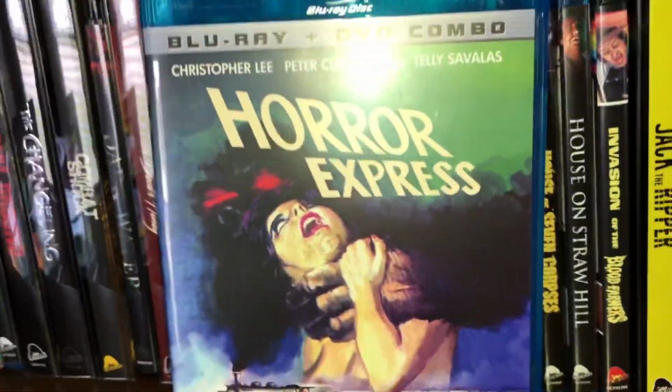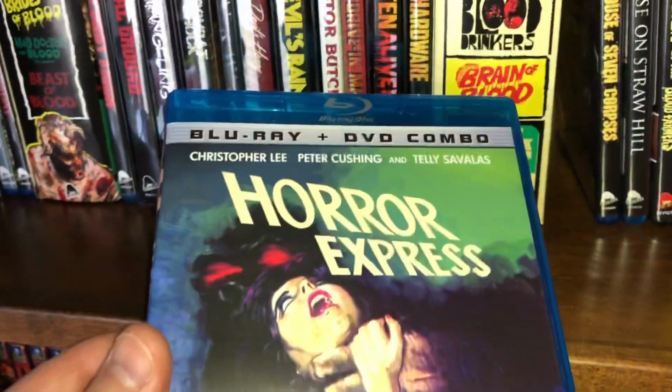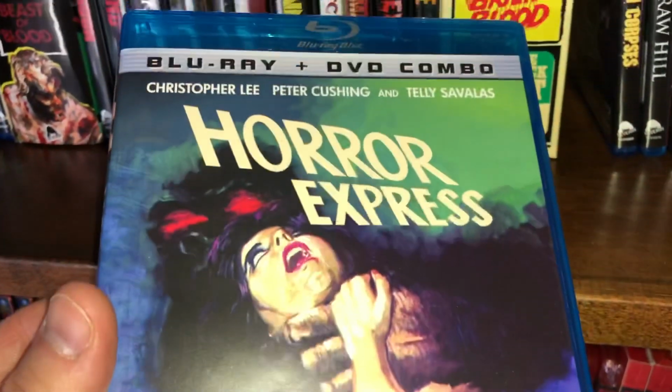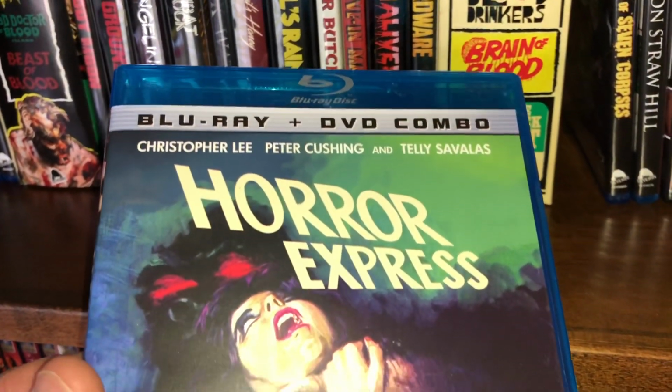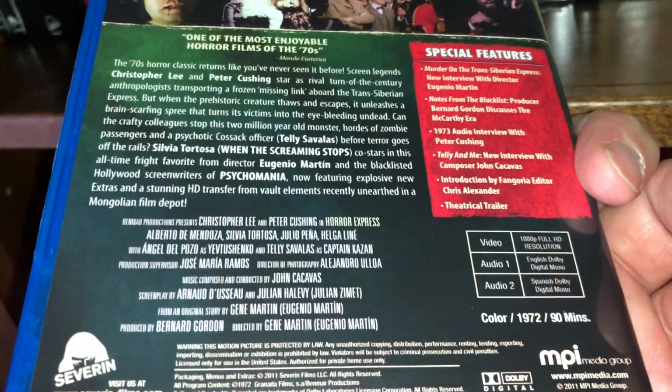Here is one of the very early releases from Severin Films. This is how they used to release them. You can tell it looks a little different from some of their more recent releases. This is Horror Express, the Blu-ray DVD combo. And this is a really good edition. It has since been put out by Arrow Video.